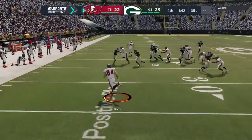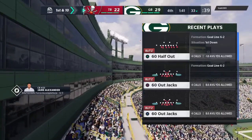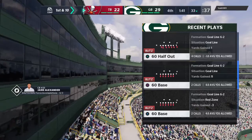Pulls it in at the 13. Now a crease here as he's past the 30. And they're going to start this drive in pretty good shape as they get it up past the 30.